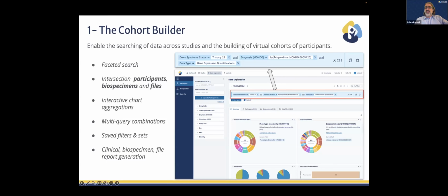So I'll go through this, but the key framework is that within any one context, you can AND or OR a set of features, or across multiple contexts, combine queries and save them and reuse them. And then this is complemented by a set of features that are displayed in graphical format in ways that also allow you to further filter these contexts. And so that's one of the key frameworks of either selecting or creating cohorts.